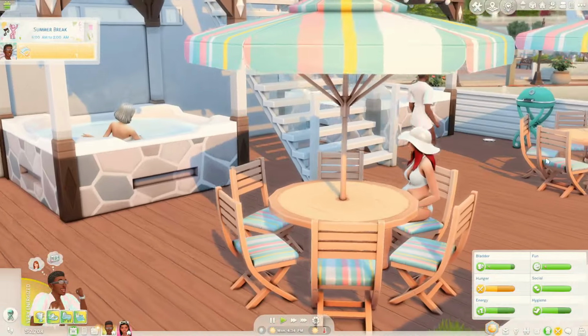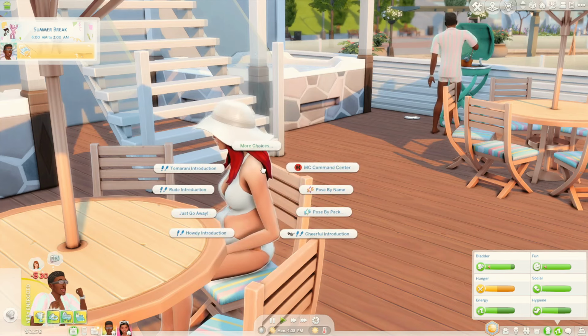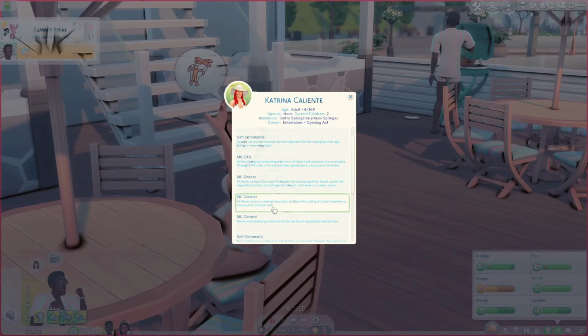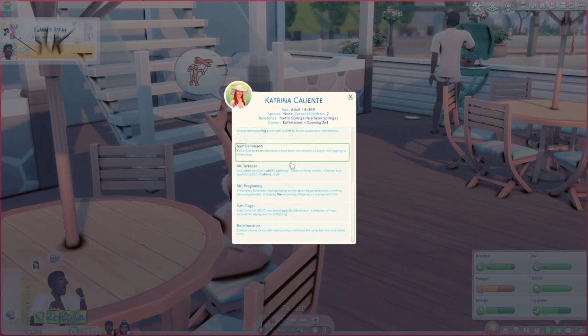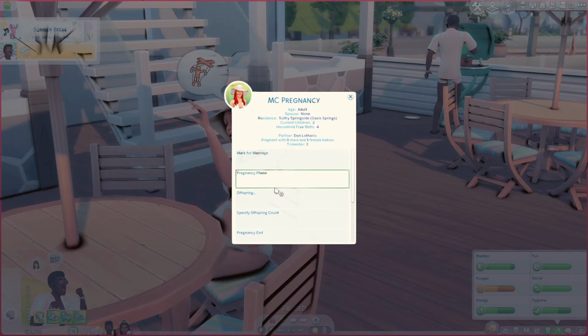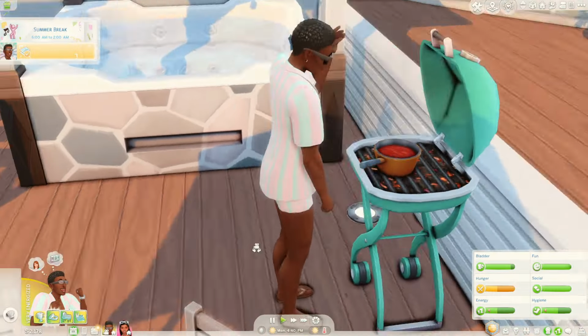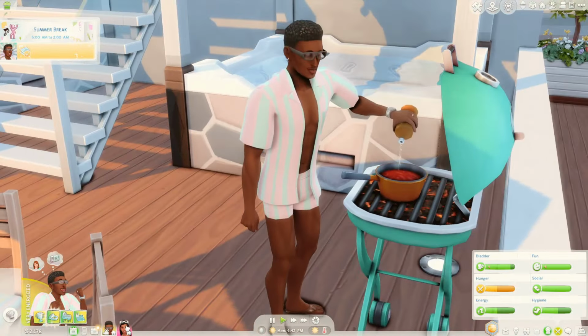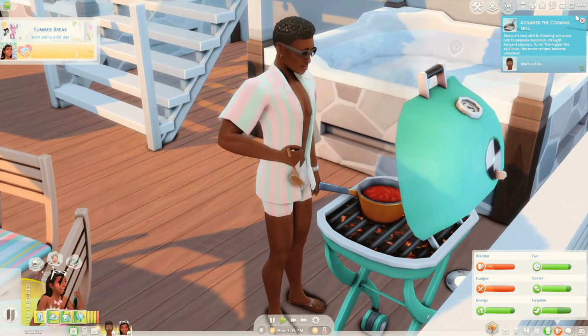Katrina Caliente is pregnant, y'all. Look at her belly. We're gonna make some three sisters chili. Does it tell us who she pregnant by? She got two children. She don't have no spouse. Dang. Her partner is Don Lothario. She having a girl. Don probably got all the sisters pregnant. So we're making the three sisters chili for our baby. She's still sunbathing. Girl, you better use the bathroom.